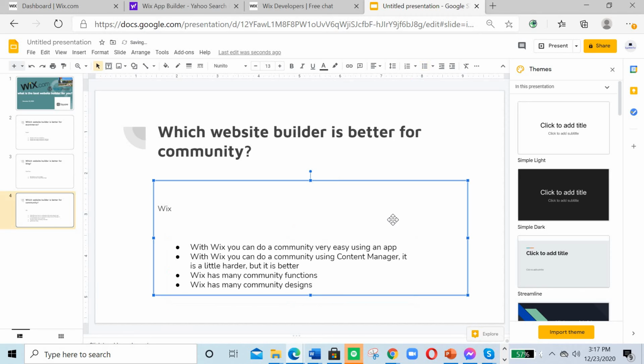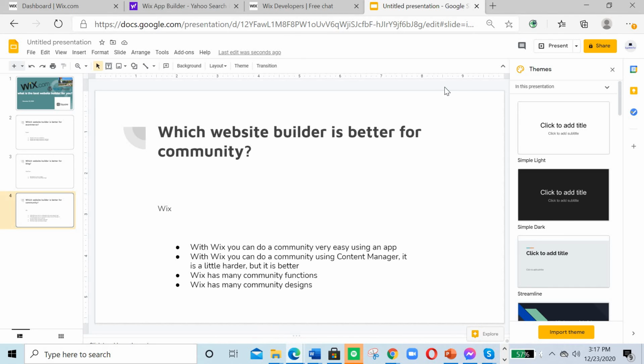So what are the community functions that Wix has? Well, Wix lets you do a chat, just like any type of social network you want: a question social network, a photo social network, a photo and video social network, a video social network, a chatting social network, even an everything social network. One similar to Twitter, Facebook, Instagram, Quora, similar to anything. Functions, yeah, that's what we worry about.